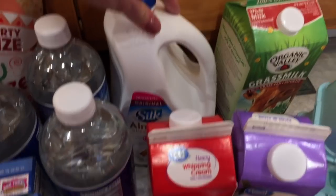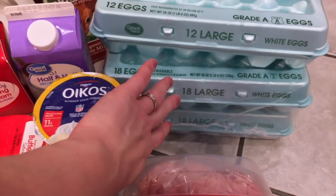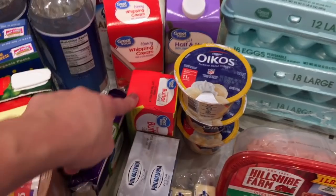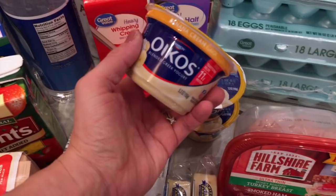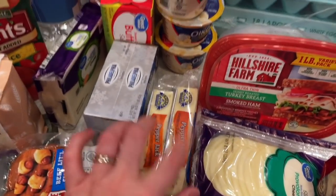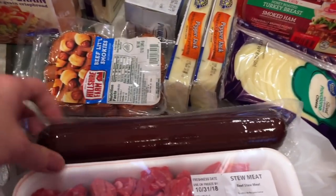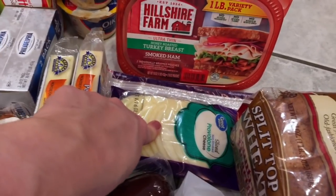And then back here we've got the unsweetened original almond milk, some whole milk for the girls. I got 3 dozen eggs here and then an extra dozen, and then some half and half, some whipping cream, some butter. I got these banana cream yogurts for the girls, some mozzarella cheese, some cream cheese, 2 packages of pepper jack cheese, some beef little smokies for the girls, some summer sausage, some turkey and ham, and provolone.